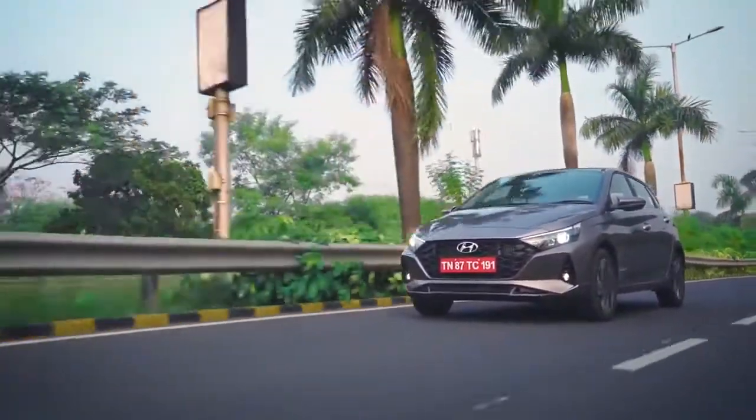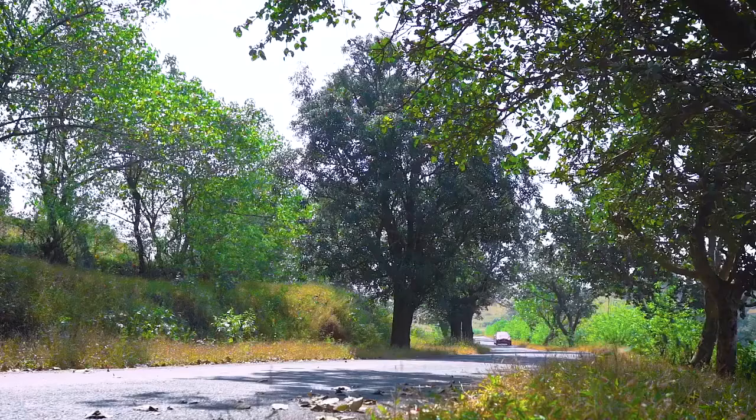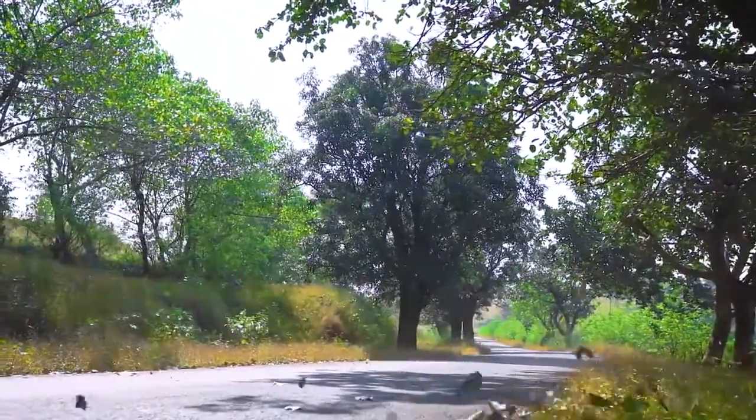Personally, I think that the biggest challenge for i20 was the i20 itself. The previous generation i20 was a class in itself in terms of the design. So if you look at the new i20, I think to a large extent it meets that upgrade standard, and it is a big upgrade to the previous one in terms of the design, and it looks really fantastic, very contemporary, very chic, which you would expect from any new model that comes now.